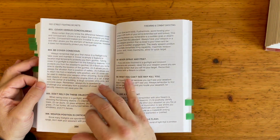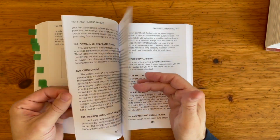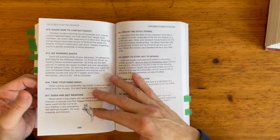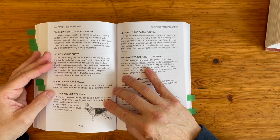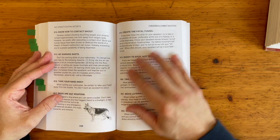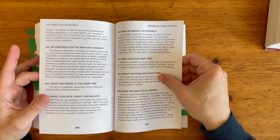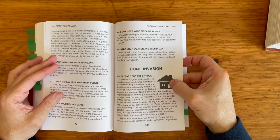We talk a lot about tactics in a firefight, everything from different shooting positions, crisscross techniques, fatal funnel, limited penetration. A lot of these are military and law enforcement concepts. I also talk about dogs, not using dogs as weapons. As you guys might know, I'm a huge proponent for animal welfare, and I have very strong feelings about using any type of animal for personal protection. Sorry if this offends you, but that's what I think. And by the way, I'm going to be doing an actual video on animals and using them as weapons for personal protection.